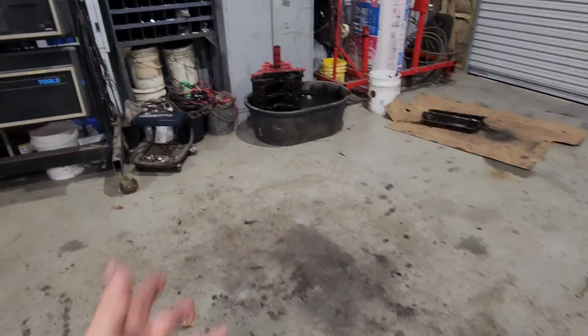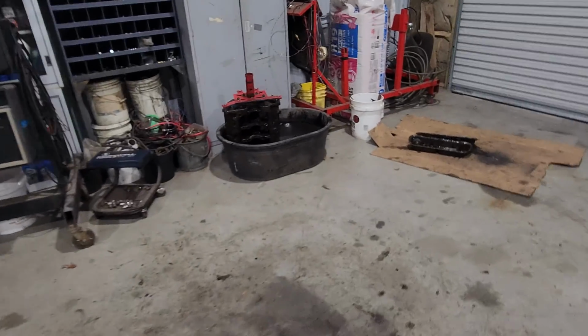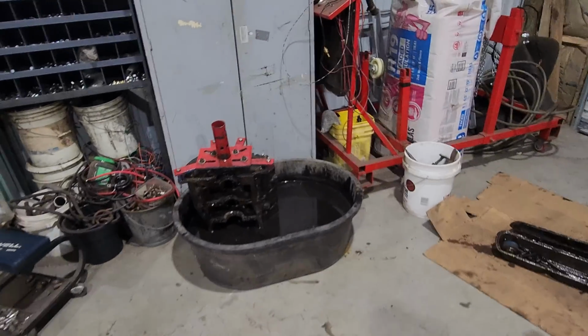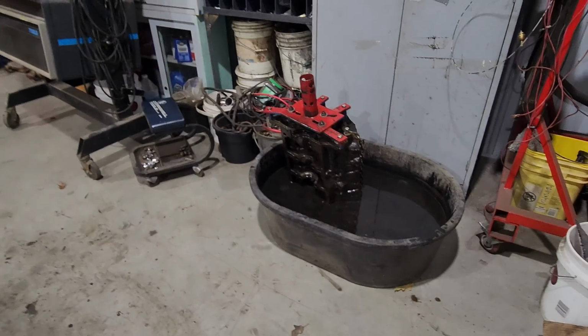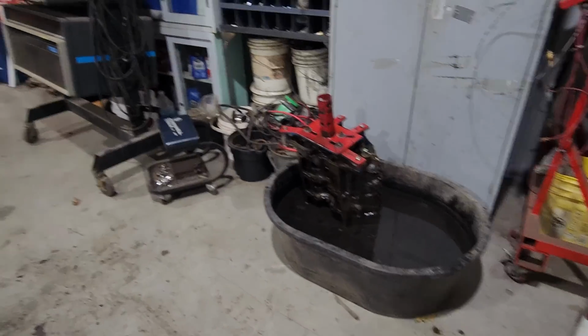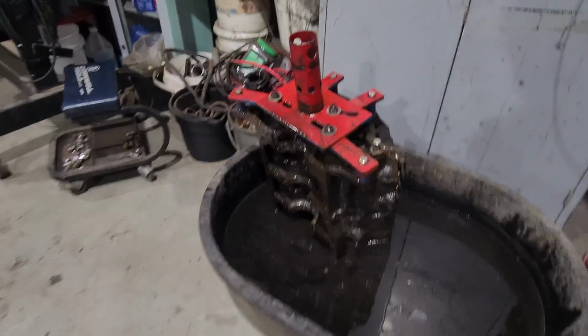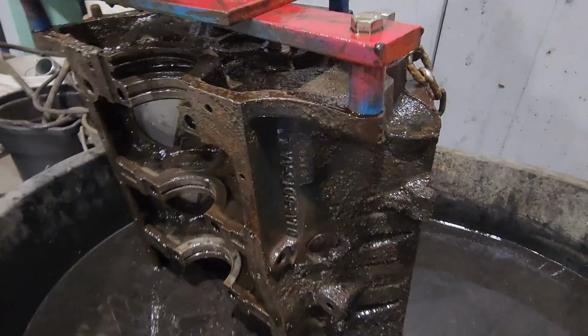Well, as you can see, I've done cleaned up. Got the tools cleaned up. I got that in the thing of purple power. I had already done a video portion showing y'all the casting numbers, and well, I realized I ain't got a clue what I'm talking about. So I'm having to redo that part. Let me show you real quickly what year this block is.